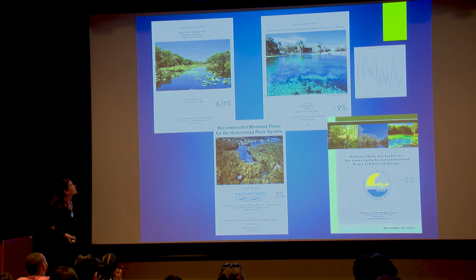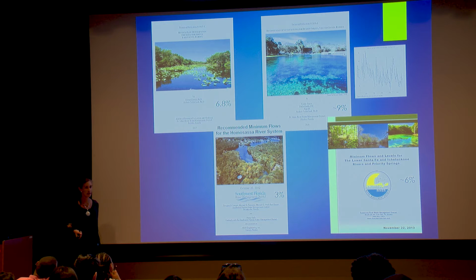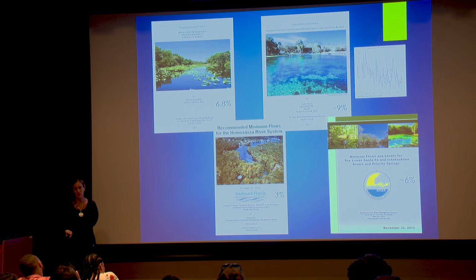So one of the ways that the state has tried to deal with that is they started what they call a minimum flow and level program. So for a lot of lakes, they set minimum levels, and for a lot of flowing water, like springs, they set minimum flows. Okay, that's great. That's a good start, except that for all of the springs, except for Volusia Blue, my home spring, they set the discharge at an amount below the historic means of the springs. So they're saying the minimum flow, where we need to keep it, is below what it was before.